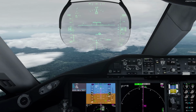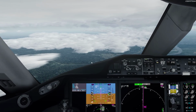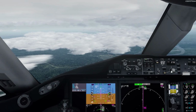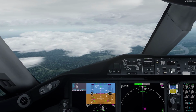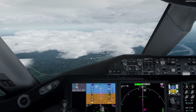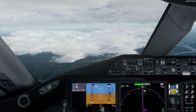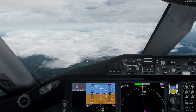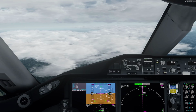Yeah, the turbulence is making it really crazy. Okay, because we're off VNAV now, we have to manually change the speeds. We're down to 190. 200. Let's go 200 until like 4,000 feet. Speed brakes coming out. They're not doing anything. Yeah, the speed brakes are not doing anything at all.